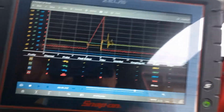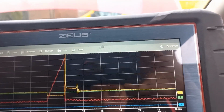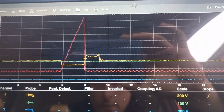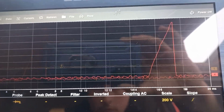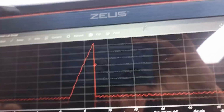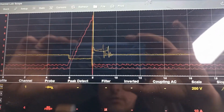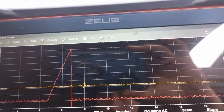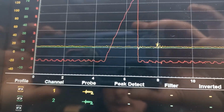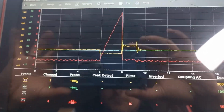So now if we look at our scope trace, what have we got? On our amps clamp, let's turn everything off, we can see our current trace being pulled, so it's pulling current. We overlay our ignition coil, so the ignition coil is firing, and then we overlay our injector, and if you notice, the injector is not being pulled to ground.